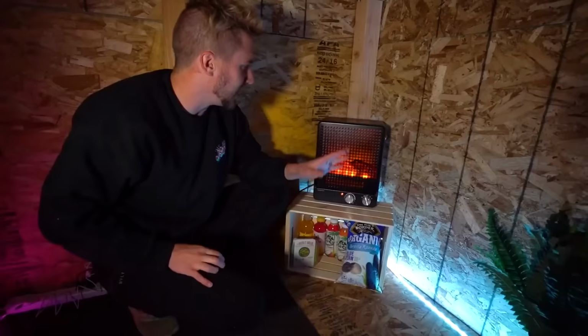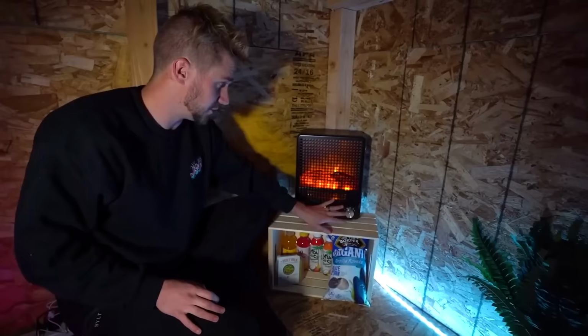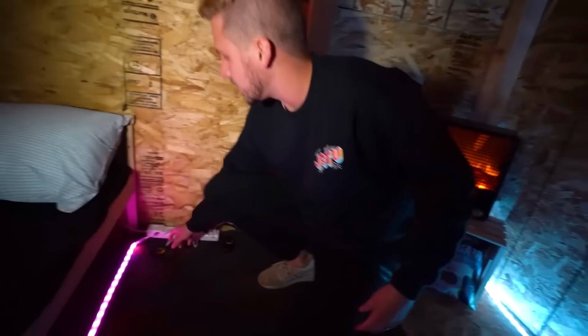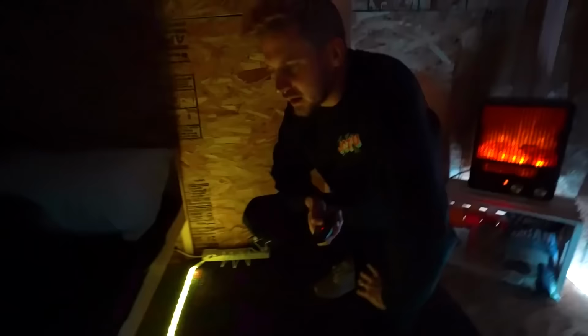I also have a fireplace, a little retro vibe fireplace. Also puts out heat. This should be able to warm this space up here in about 30 seconds. Come over here, I'm all about the vibe. So we got light strips on both sides here, which I can change colors, as you can see. You can have a flash, just keep it chill. Any color you want, we can do.